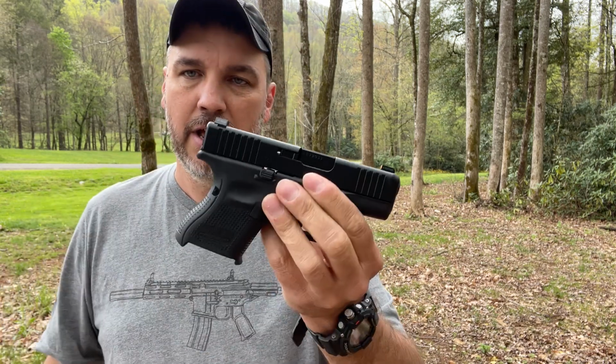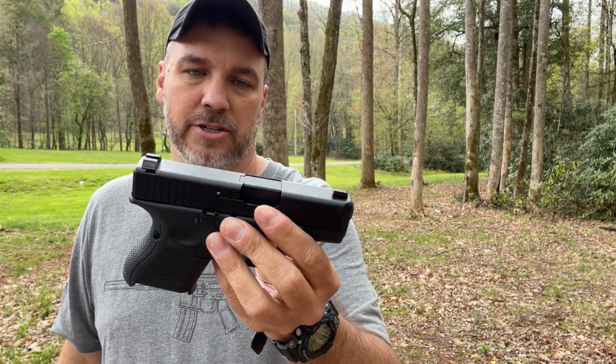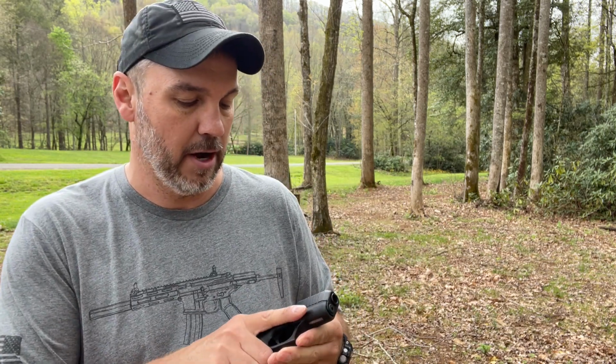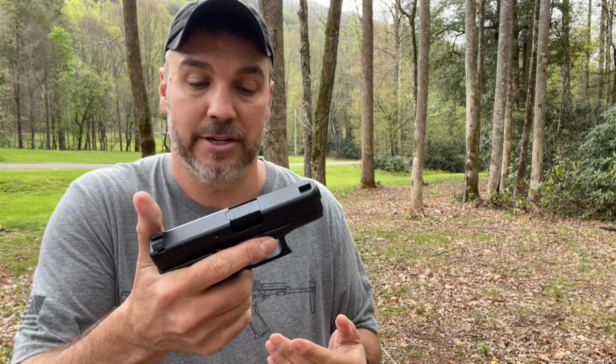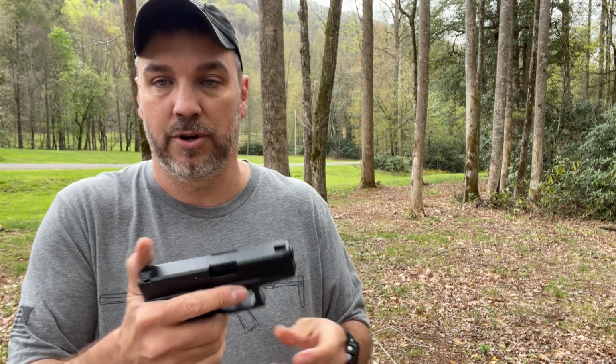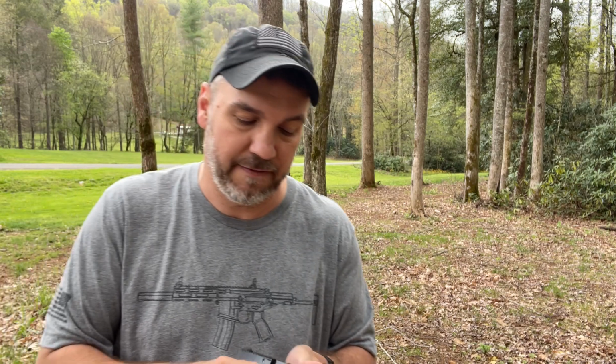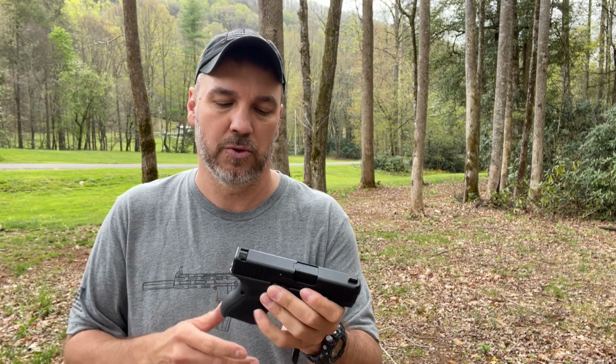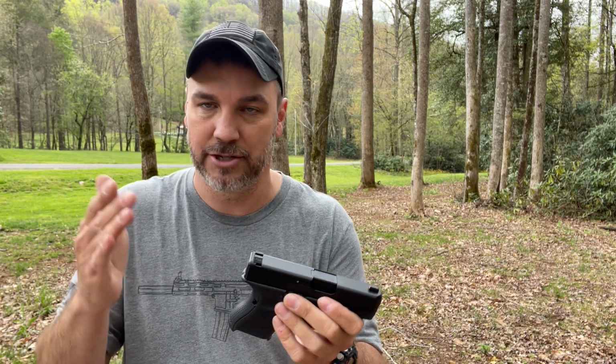Now, this Glock 26 right here is a Gen 5. I've actually never even fired this gun. Kind of forgot I had it because I bought it to carry, and then I shortly thereafter bought a 365, and I just never looked back, because the 365 is so much more comfortable to carry than a 26. I've owned a lot of 26s, every generation of them.